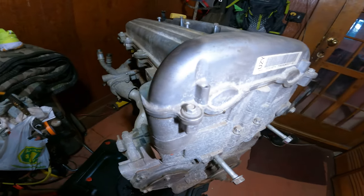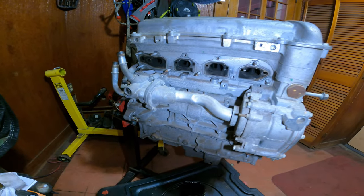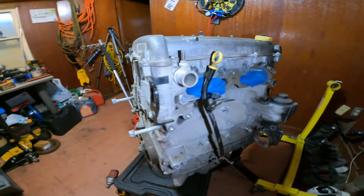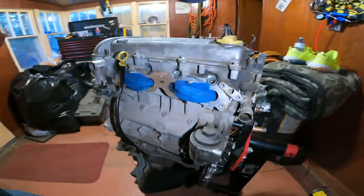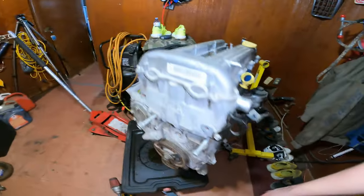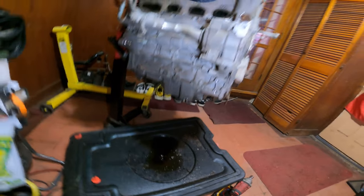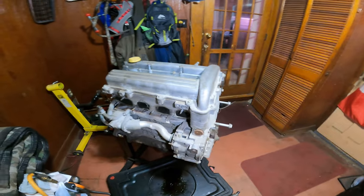There she is, ladies and gentlemen. A 2.2 Ecotec out of a 2004 Pontiac Sunfire. This unit has 40,000 original kilometers on it, taken out of a grandma car that had a rotten subframe and was just not worth fixing. We vacuumed it off, got it nice and clean, and drained the fluids out of it. It's time to rip this thing apart, so let's get ourselves into a time lapse. Let's go.